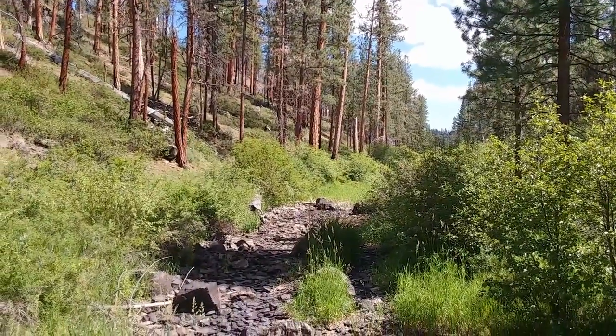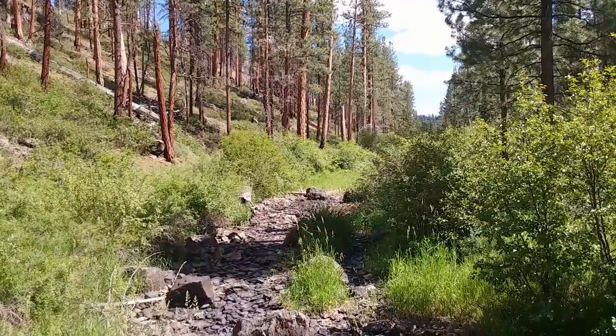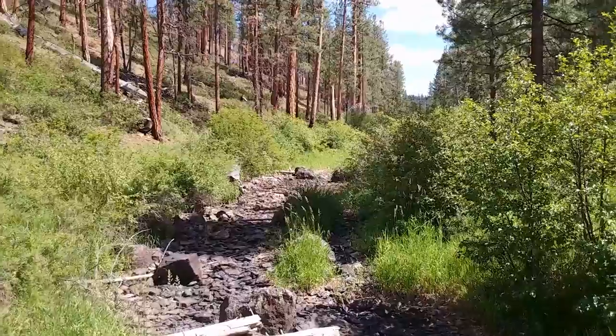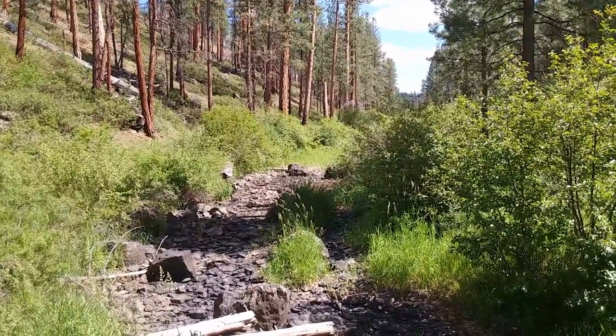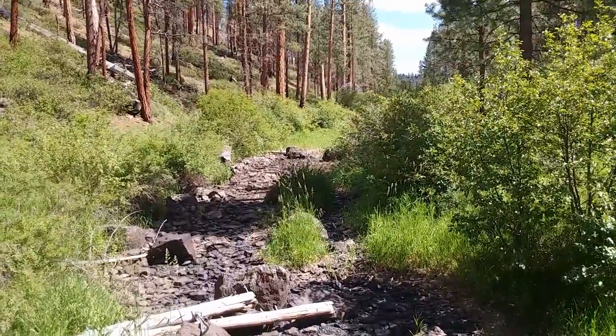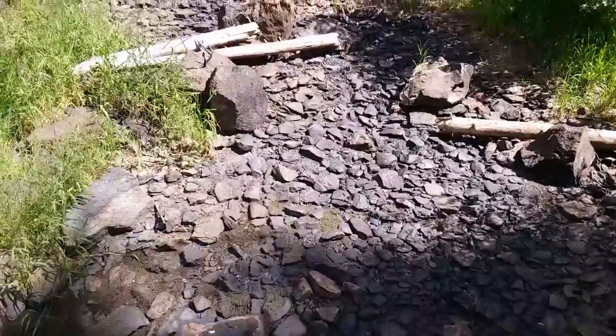Even with a LifeStraw, or a Sawyer, even at 1 micron or less, you're not going to be able to get rid of algae and very fine pollutants and things like that. And when creeks get like this, those pollutants get trapped and concentrated. And it's kind of a disheartening view to stop off here and see nothing in the creek.